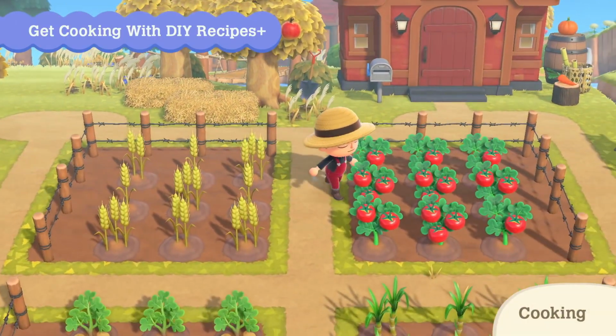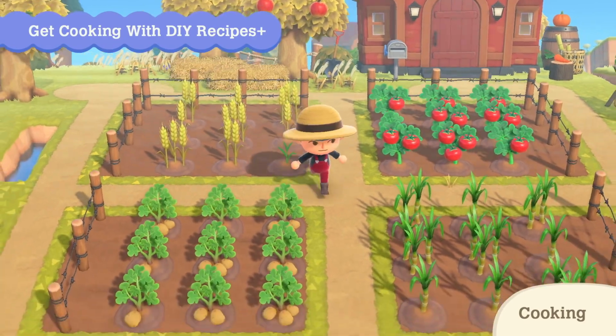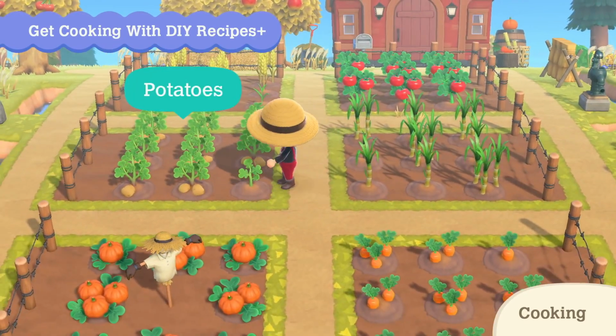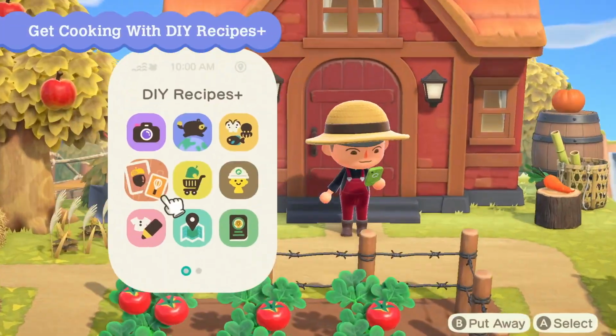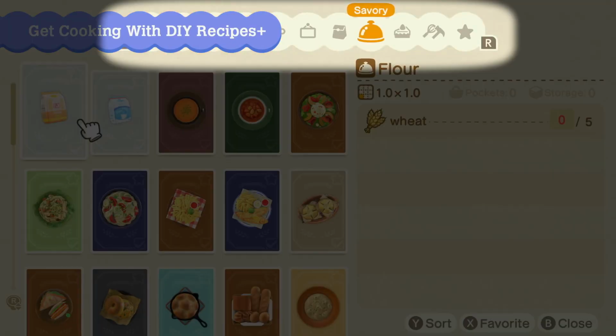We are now expecting the ability to cook, which Nintendo did showcase new veggies like potatoes, tomatoes, carrots, along with wheat and sugarcane. They did also say that you could grow other things. But if you focus on the selection here, you'll notice that there is a category called Savory, and what could only be described as a dessert one right next to it.